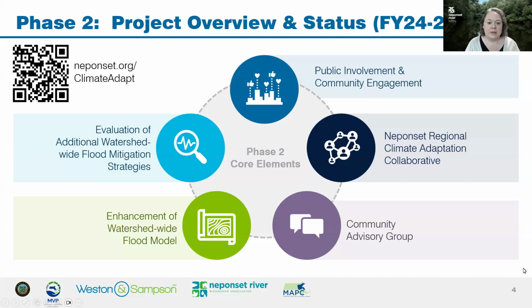Just a refresher, this has been a 2-year project. We're coming to an end this June. We've been doing lots of public involvement and community engagement. We've been working with some of you on the climate adaptation collaborative and coming up with our work plan, which will be completed before the public meeting next month. We've got our community advisory group, which just had its last meeting this week. And again, at the public meeting, we'll be talking more about what they have been doing over the last 2 years. We've enhanced the watershed-wide flood model, and now we're in the last phase where we're evaluating additional watershed-wide flood mitigation strategies. And our project website is hosted by Neponset at Climate Adapt. So feel free to visit that. We try to update it as often as possible.